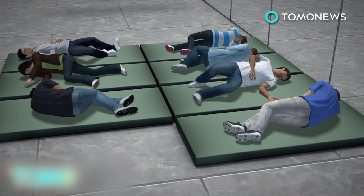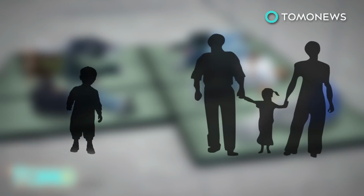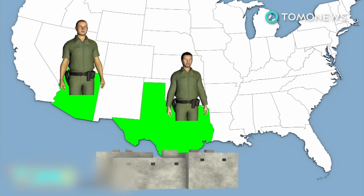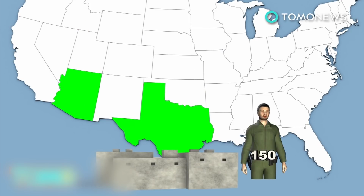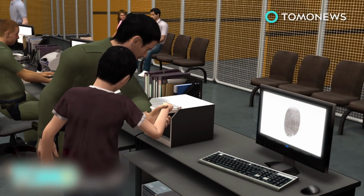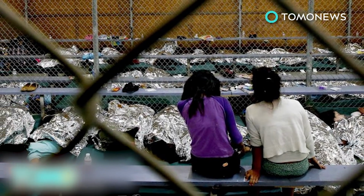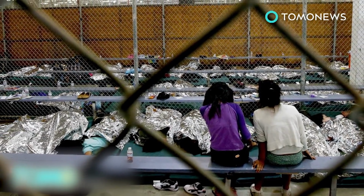Detention facilities that used to see a maximum of 34,000 individuals are now holding 41,000, most of them families and unaccompanied children. The flood of illegal immigrants has led U.S. Customs and Border Patrol to send an extra 150 agents from Arizona and Texas to processing centers near the border. These agents will be screening and classifying the undocumented migrants, in effect freeing up local agents to focus on border security. A similar surge occurred on the South Texas border in 2014 after migrants escaped Guatemala, Honduras, and El Salvador to seek refuge in the U.S.